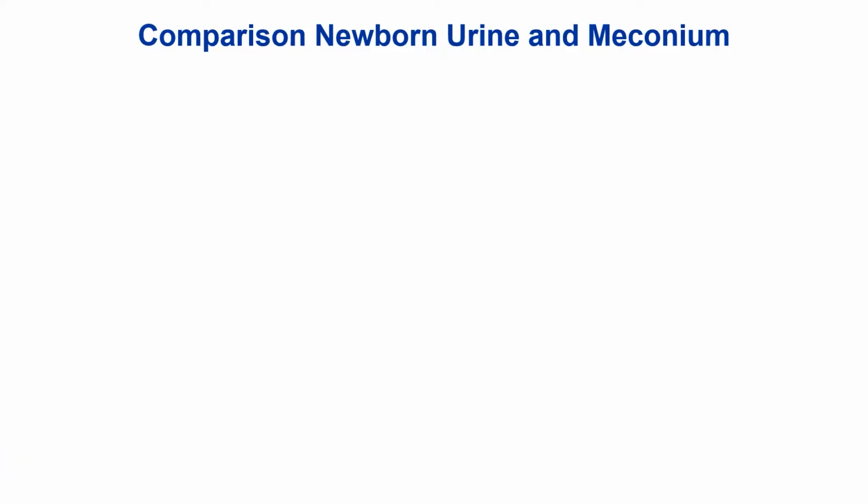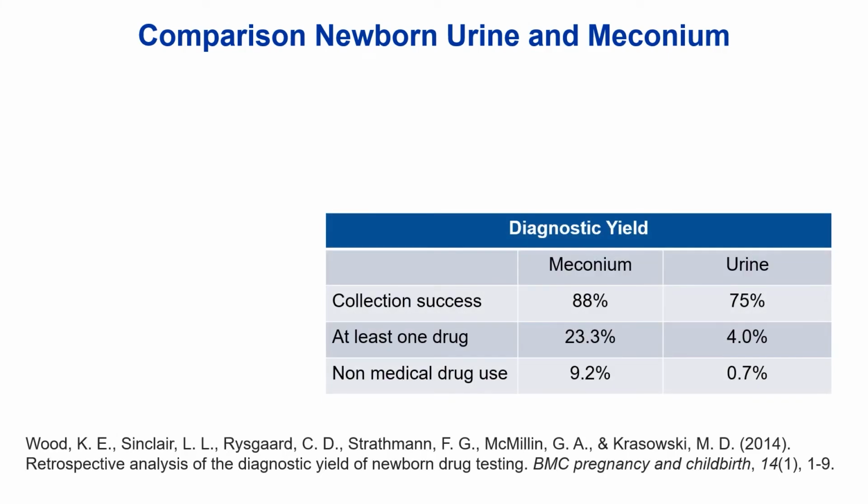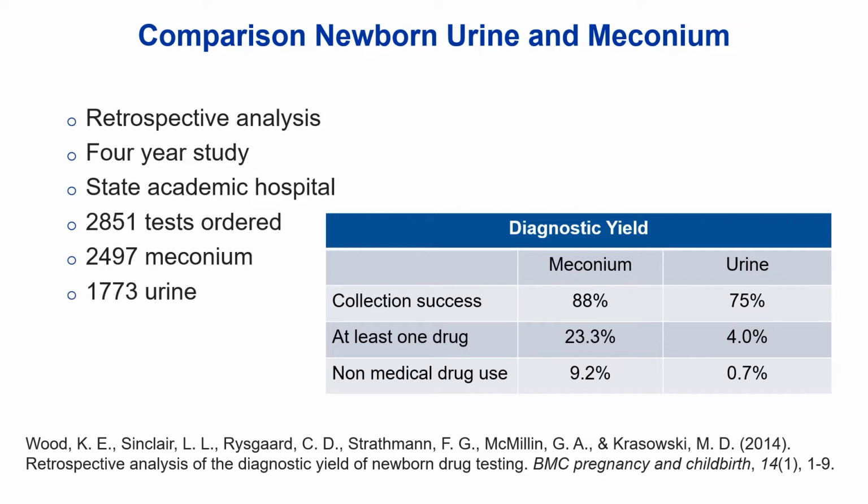I've often referred to this study that compared the diagnostic yield using meconium versus urine. This was a large retrospective analysis over 4 years. The specimens were tested at a state academic hospital. 2,851 tests were ordered, and of them you had 2,497 meconium and 1,773 urine.